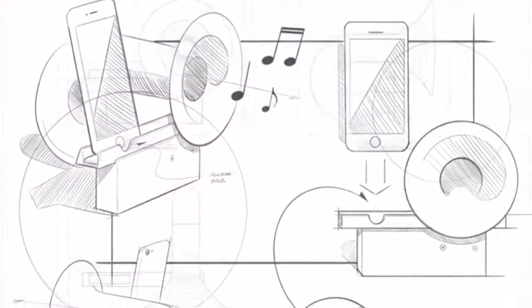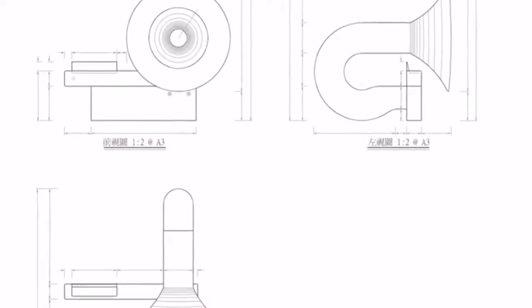We've spent over 2 years refining and testing designs and prototypes. We're now ready to start production, but to cover the cost of the initial run, we need your support.